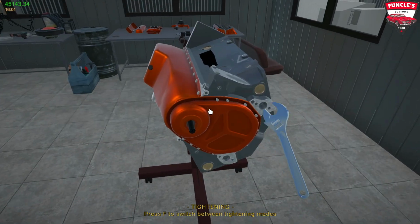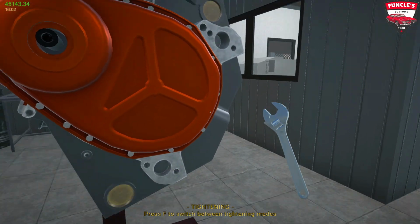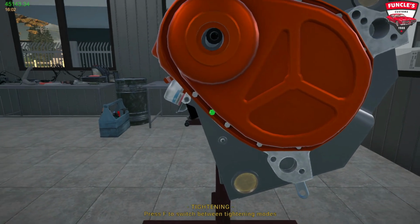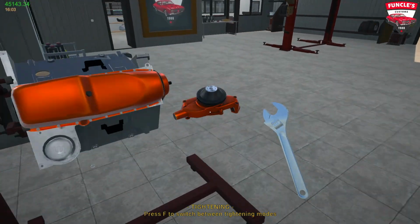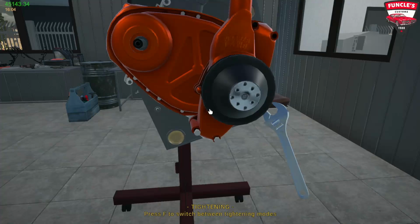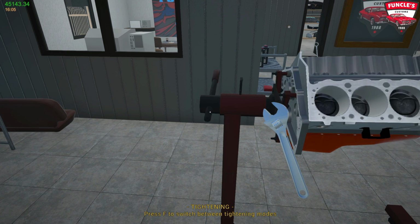Alright, and let's get this bolted down. Once again, there's quite a few bolts over here. Alright, let's just be sure to get all of these. Alright, and now we can grab our water pump. Obviously those 2 bolts are coming in with the alternator, so we don't have any bolts on that side. And we're going to spin it around.